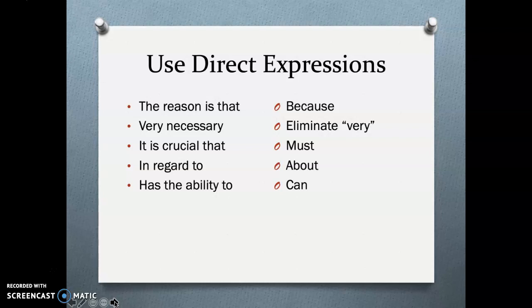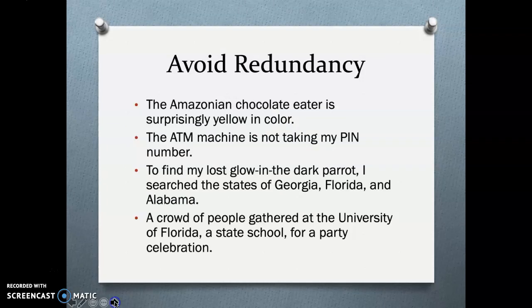These are some on the left that end up in student sentences that can be replaced almost always with just one word. And I'll add a caveat here to say about the word very. Very is almost always superfluous to a sentence, and it is a throwaway intensifier. So if we can, we'll try to avoid using very at all. You want to avoid redundancy too.